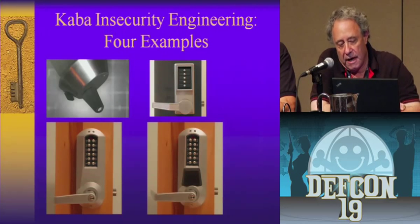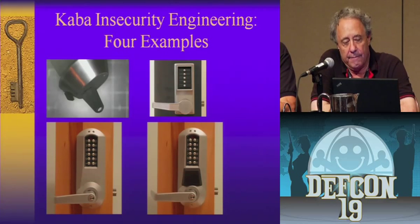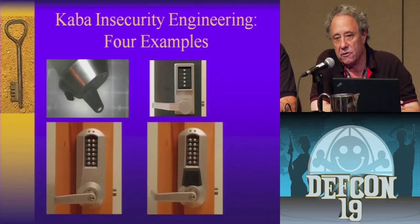So the four locks that we're looking at today, one of them we did last DEF CON, which is in the upper left-hand corner, which is called the Kaba InSync. It's an RFID-based lock. And then we're going to talk about the push-button lock that many of you may recognize, upper right, which is called the Kaba Simplex. Then we're going to talk about the two electronic versions of that lock, which was really our target this year.